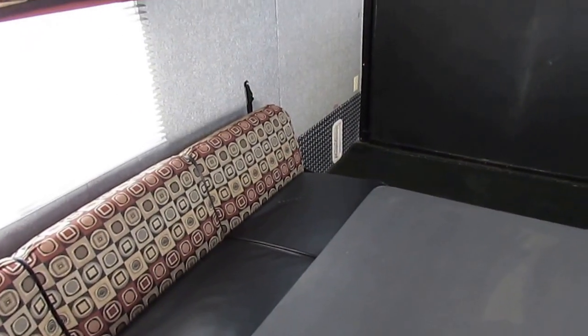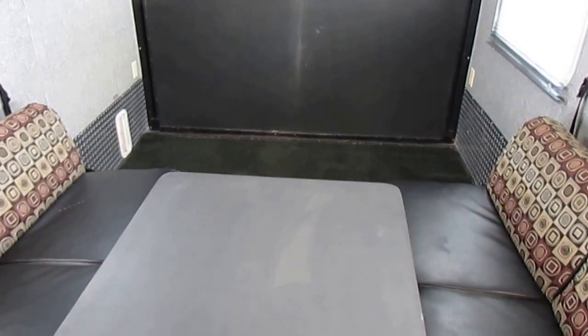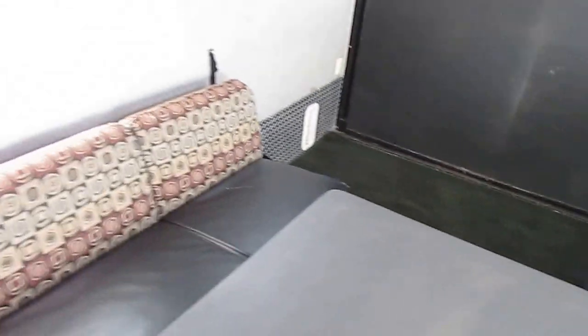I've got a great selection of these, including a few of them for under $10,000 like this one. I'm probably the only dealer in the country right now that's got used toy haulers with warranty and inspection for under 10 grand. But I've got them, folks.